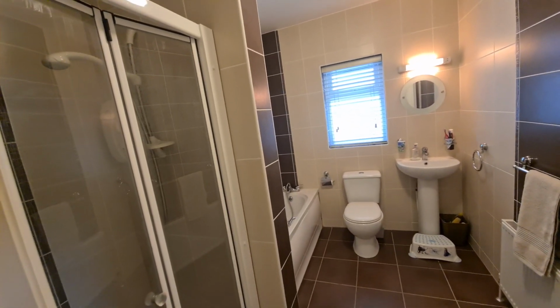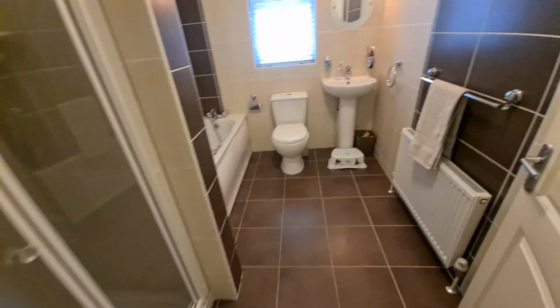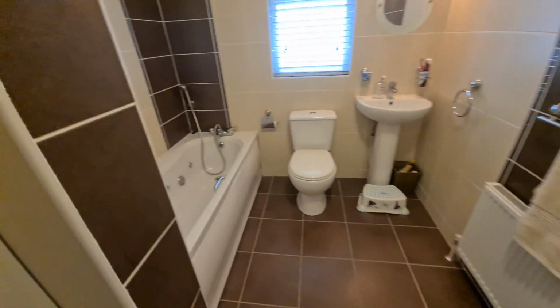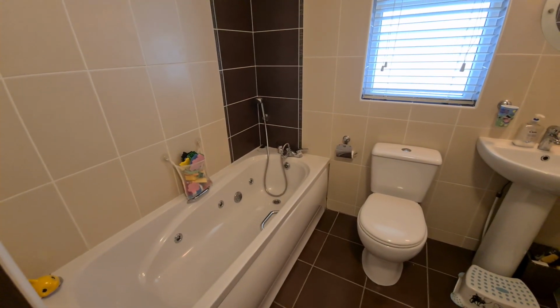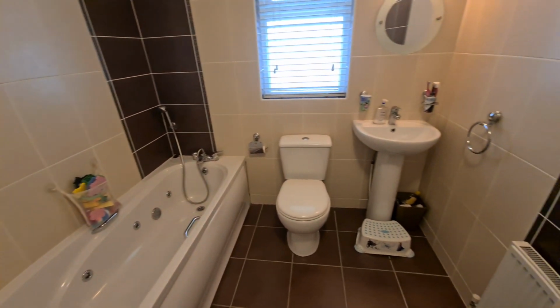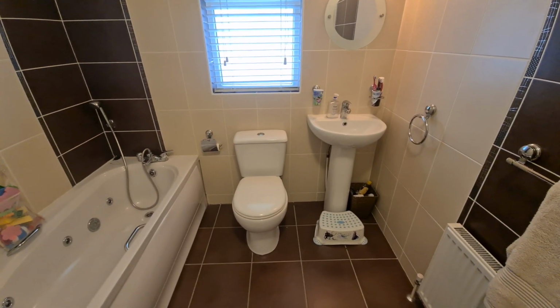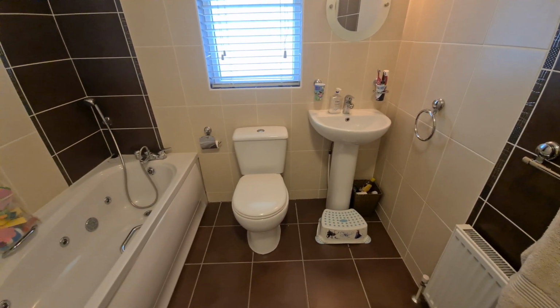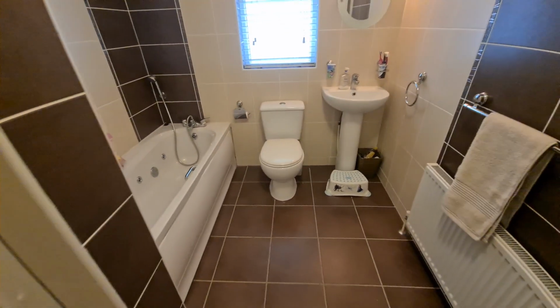Great little plus here is you have a separate shower tray here to the left hand side with the folding glass panel shower door, and you have a bit of luxury with your jacuzzi bath, and that has a shower attachment as well. But you can again see the top end and high end finishes that have been done in this house with the wash hand basin and the mixer tap, and upgraded low level WC as well.